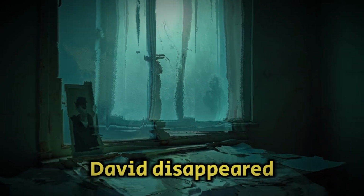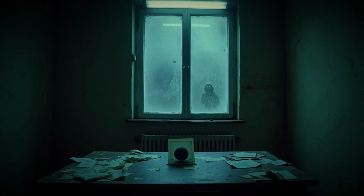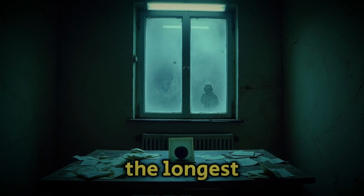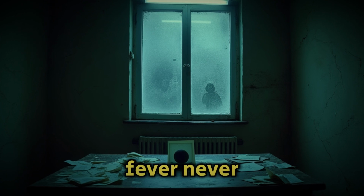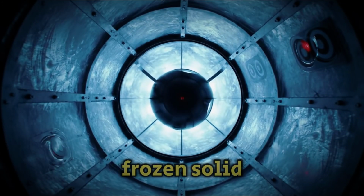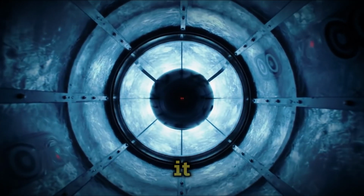David disappeared entirely. His apartment was empty, like he'd never existed. His family stopped returning my calls. Sarah lasted the longest. She managed to hide 1 copy of the digital files before they took everything. But the fever never broke, and eventually, she was found in her apartment, frozen solid despite the August heat. The coroner couldn't explain it.